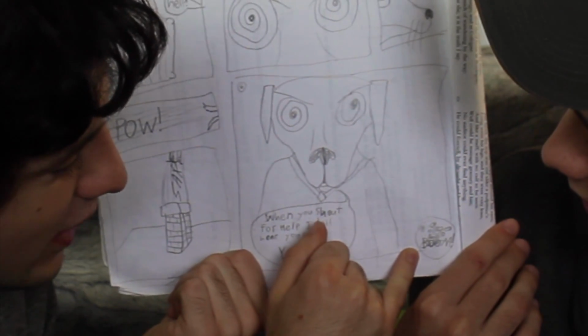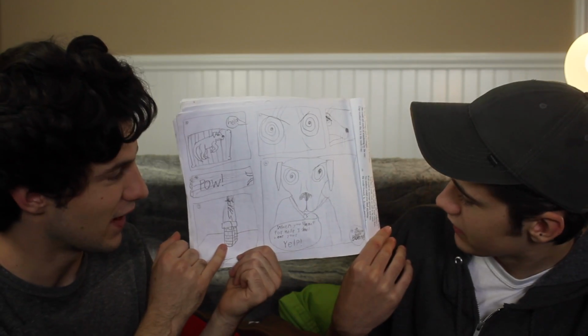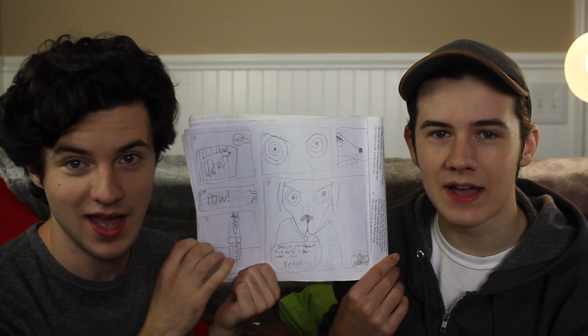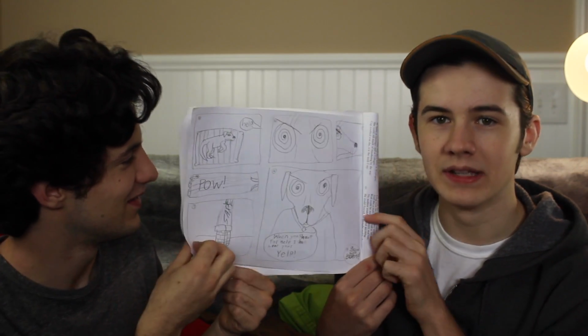This tiny little inset panel where you can see that the chimney explodes. It looks totally fine here when he's zapping out of it, but then it's after. About 5 seconds after he zaps out, he has enough time to say his catchphrase, the word yelp, before it explodes the chimney.